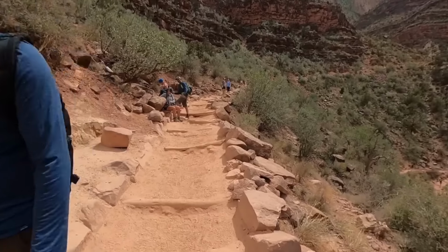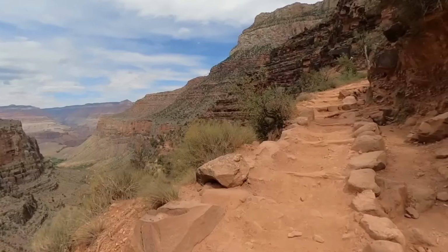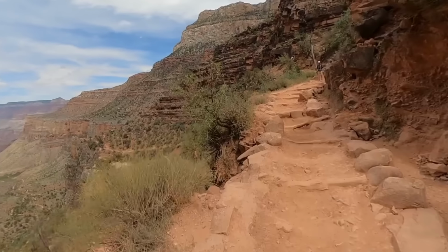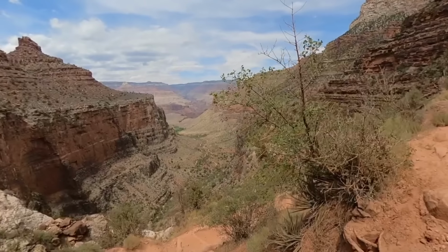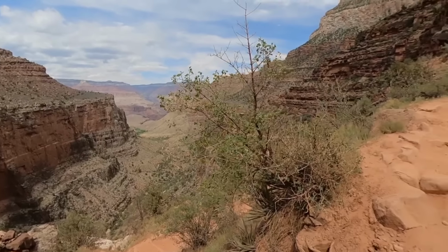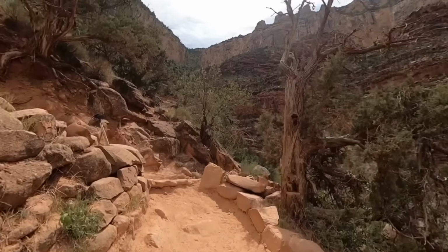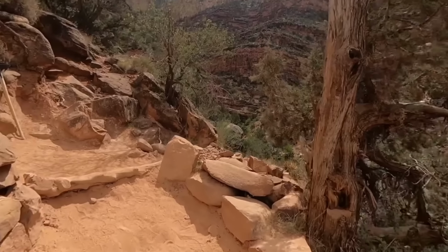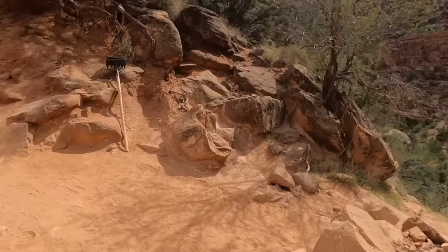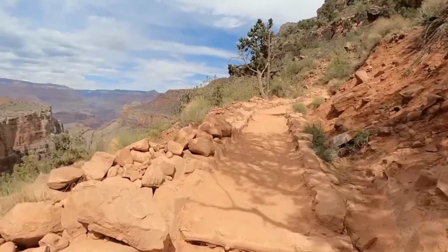Our next landmark will be the 1.5 Mile Rest House, and it's going to be more of the same. Steep climbing, switchbacks, and not a lot of shade as you go up here. And views. I can't forget the views, right? It's always fun when you climb up here to see the day hikers coming down. That's where they come down from. That's the trailhead of Bright Angel up there. The people who don't know what they're in for always have a nice big smile on their face as they're cruising down.